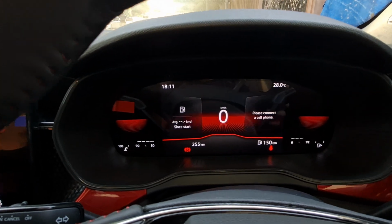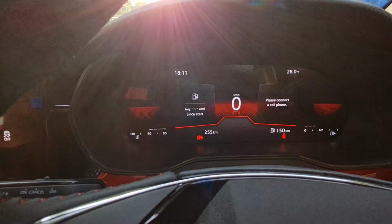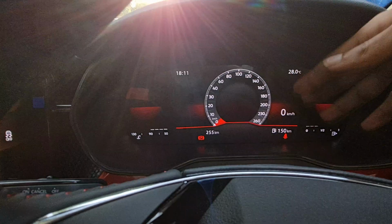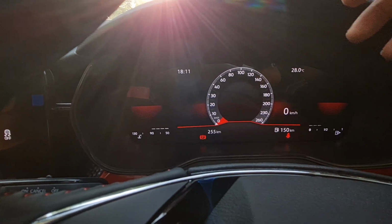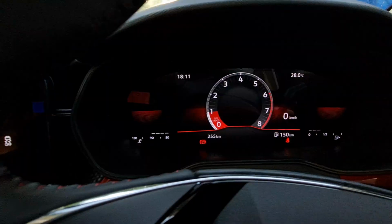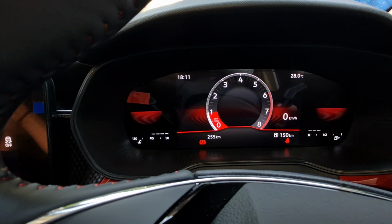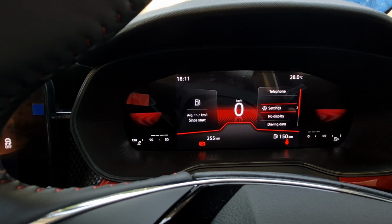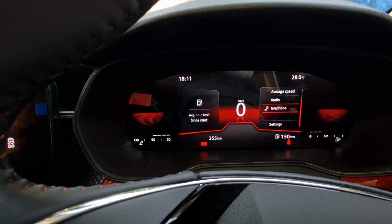So this thing wasn't there in the regular Kushaq, but it's there only in the Monte Carlo edition. The red color ambient lighting, the red background for the instrument cluster, and the 3 modes as well. If you see, you can customize it. Like what do you want: telephone, settings, no display, driving data.